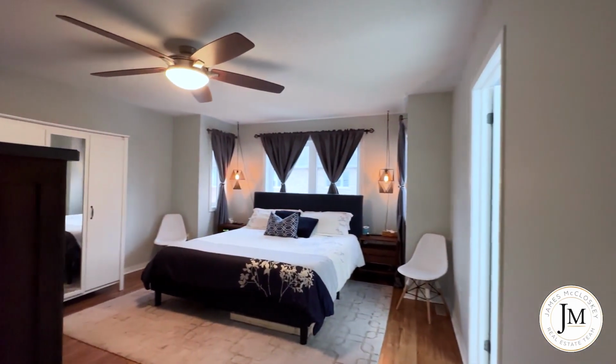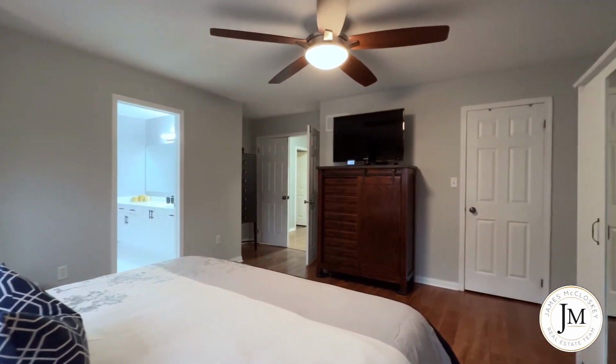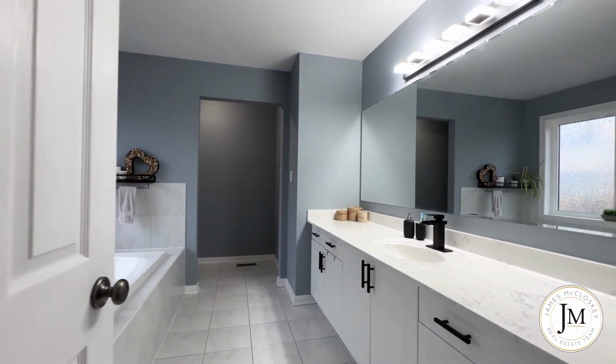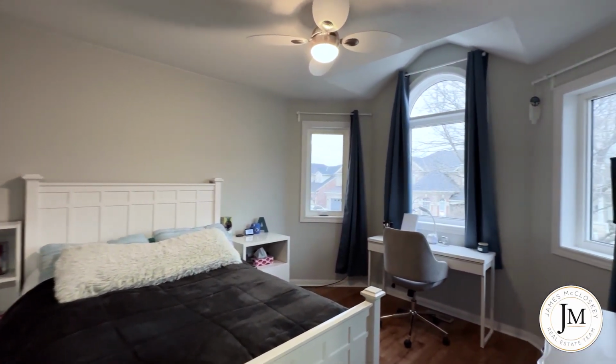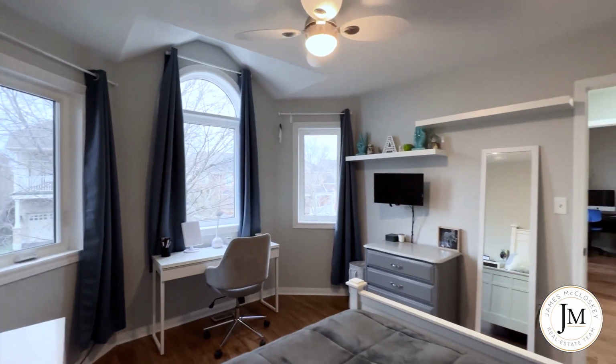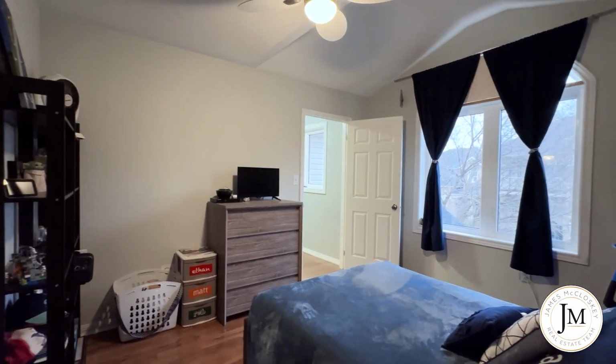The principal bedroom features laminate floors, 4-piece ensuite, walk-in closet with closet organizers and large windows. The 2nd and 3rd bedroom have laminate floors, double closets, and large windows. The 4th bedroom features a walk-in closet, laminate floors, and large windows.